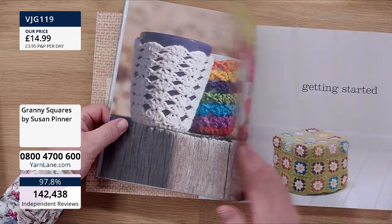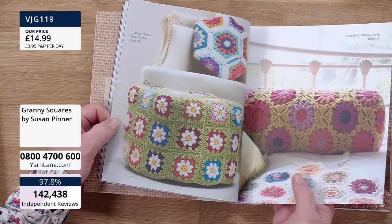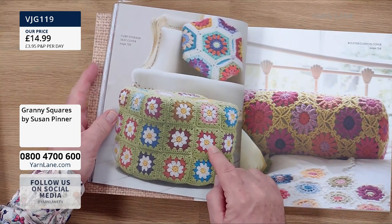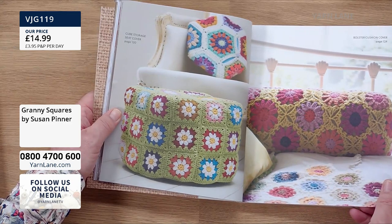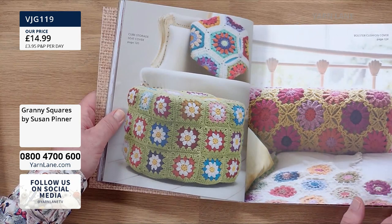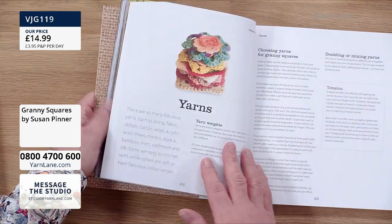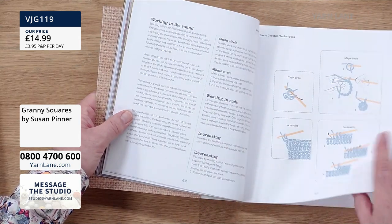Yes. Oh, look! Sorry. Oh, look. I love the pouf! And then the bolster cushion's nice as well. I don't like a bolster. Yeah, I don't like a bolster myself. Oh, this is beautiful. Look, and then look, everything is so simply explained.